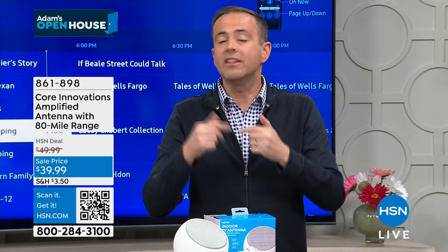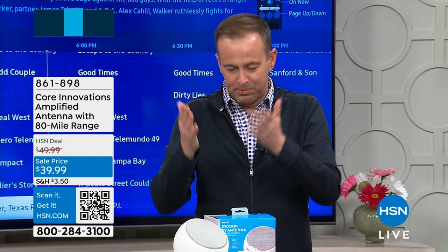Bill's gonna take us through again in terms of setup. The reason this one sells so well is because of the design. There's no hide and seek about it. It's beautifully designed. It's not a traditional antenna. It sits perfectly by the side of your television, and it gives you the free TV.